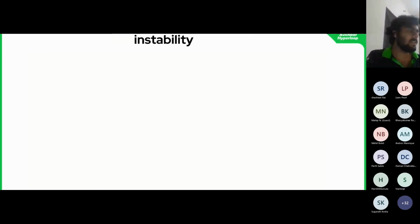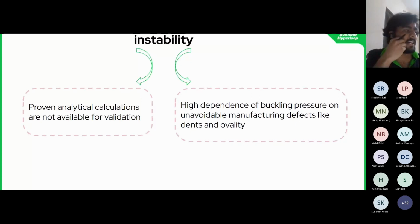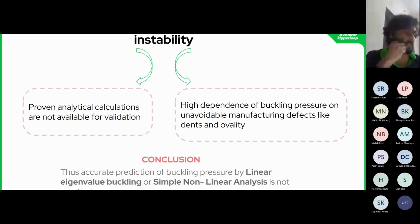So now we are going with this method. What are the challenges we have faced in designing the methodology for failure by instability? As such, there are no proven analytical calculations available for validation of our experiments. Another is the high dependence of the buckling pressure on imperfections, which come from the manufacturing aspect, the transportation aspect, and the erection aspect. Buckling pressure depends a lot on these parameters. So we cannot directly go with the linear eigenvalue buckling analysis or simple nonlinear analysis. We have to develop some methodology to accurately determine the buckling pressure.